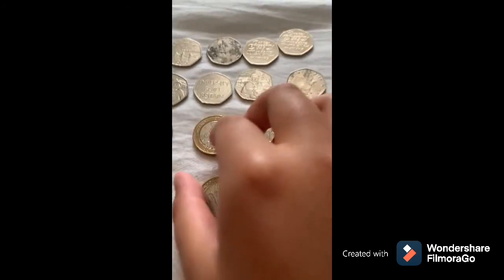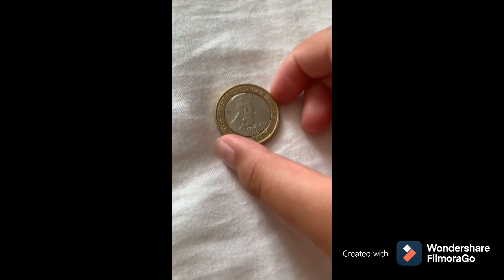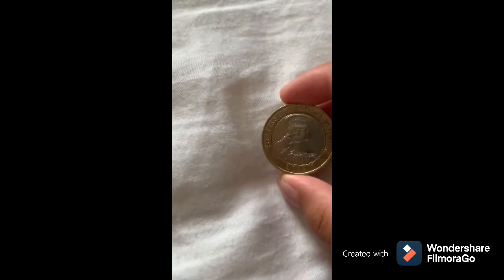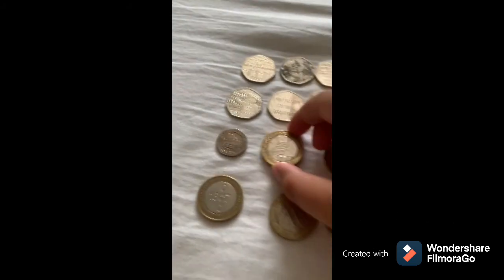Okay guys, so the next coins are £2 coins, all the rest are £2 coins. So this one is a World War One coin, I believe. Yep, this is a World War One coin, 1914 to 1918. It says you could be in the army as well. And it's from 2014. I don't know if this is a rare coin or not.